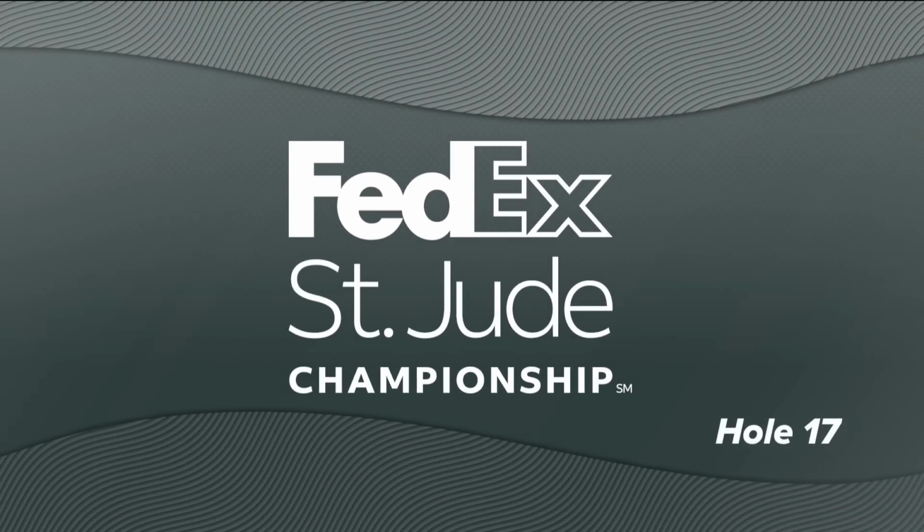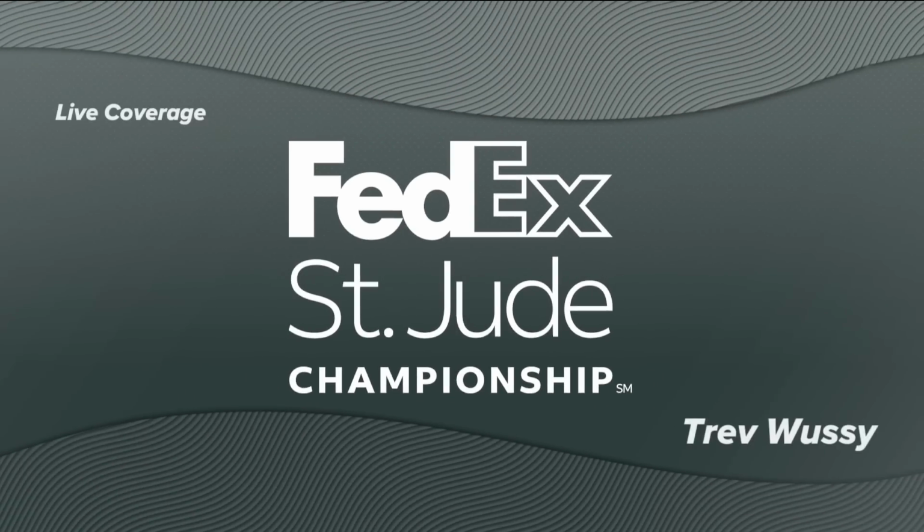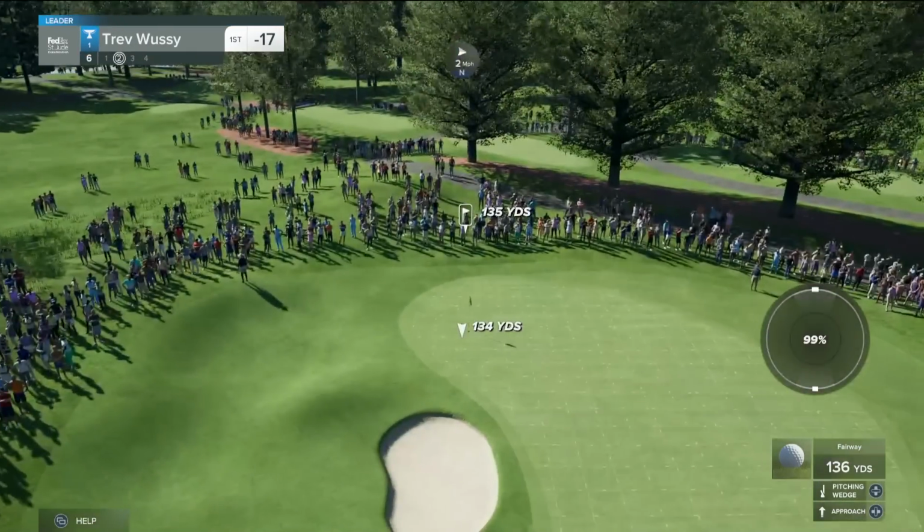Let's head over to the 17th. This one's just over 150 yards, I would say. Let's return to live play now. And he's down there. Yeah, I think he's got around 135.